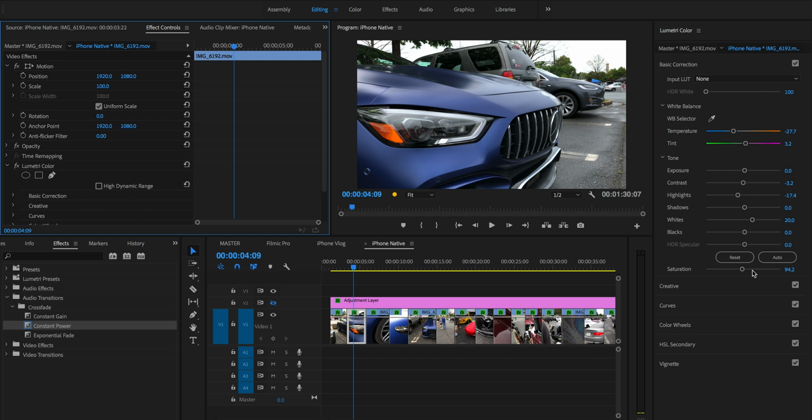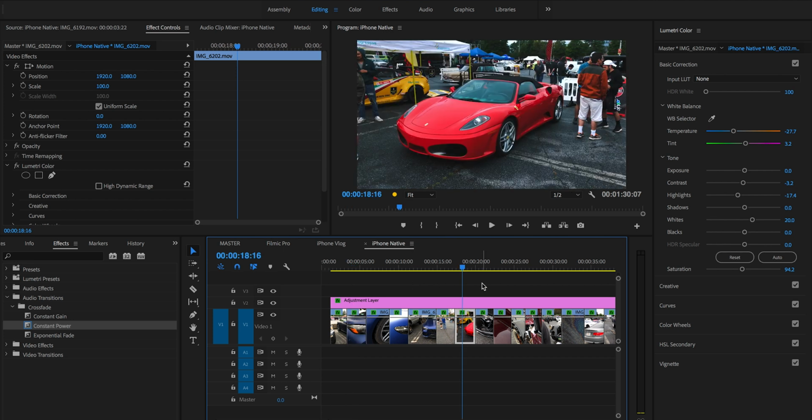I left the saturation mostly alone. I actually dialed it back because I feel like the footage is too saturated coming out of the phone. Then I added a LUT like this to give the image a little more character. If you would like to see where I got this particular LUT, it's by Daniel Schiffer, and I'll link to his channel down below. So this shows you what's possible with the native iPhone footage.